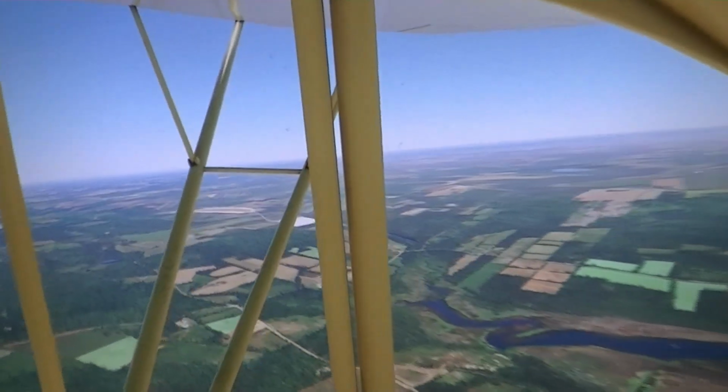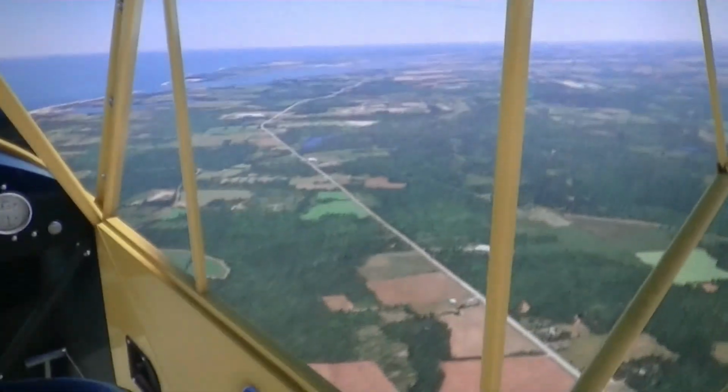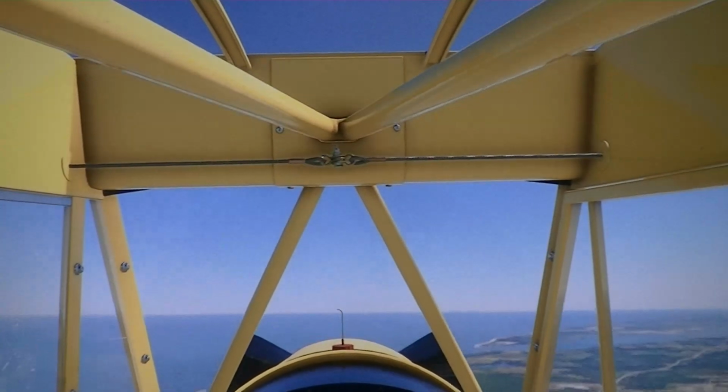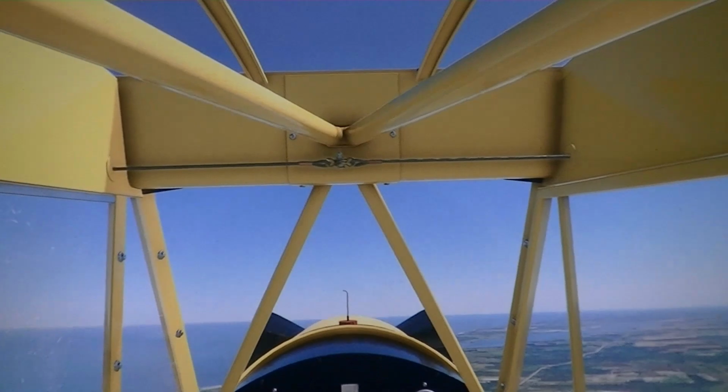Oh yeah, I can see some marks on it for sure, actually. Oh yeah, this is cool too. Look at the cable that moves when I move the flight stick.